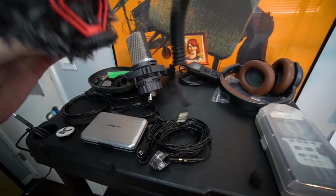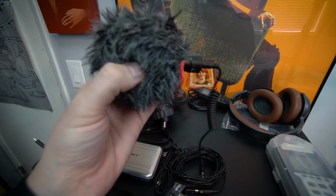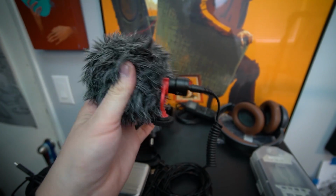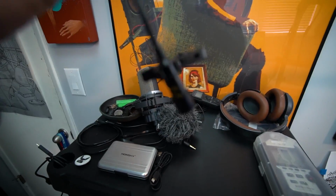This is, what is this thing called? It's a little Movo microphone. I use this especially when I'm outdoors. It's a little mic that goes into my camera and I use it for vlogging. Right now I'm using my lapel mic, which looks like this.